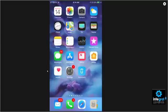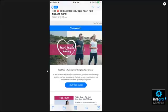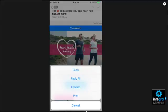So let's open up an email. And there's an email from runtastic.com. And let's say I want to print that email out because I want a hard copy of it. So what I would do is go to the little swoosh down here at the bottom, and I'll use the mouse to kind of highlight that. Let's go to the swoosh. And then once we're under the swoosh, we'll get the print menu.